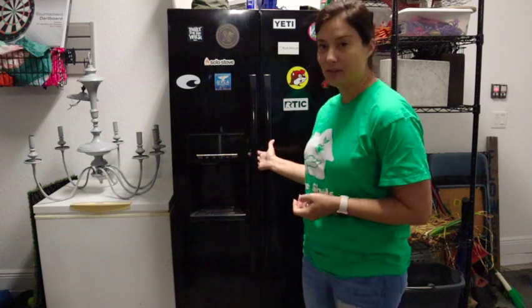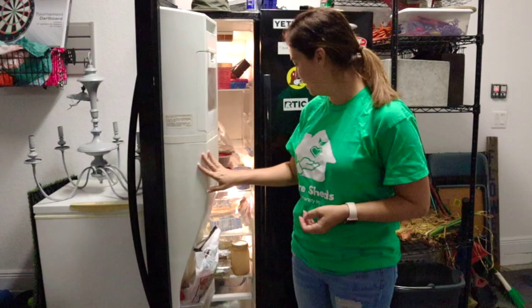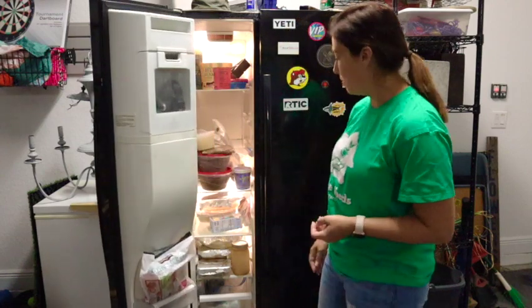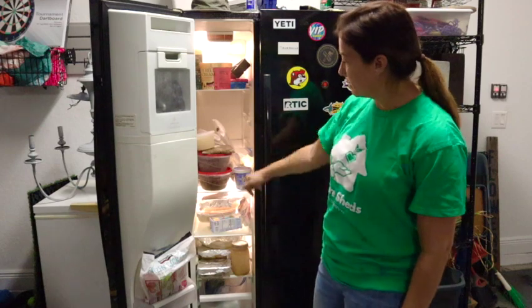Welcome to my garage. I am gonna pull out some meat that we have today. In my garage we have an extra refrigerator we bought off Craigslist for like $100. And we keep a lot of our extra stuff. I just thought I'd show you. I'm not the most organized person in the world, but this is kind of where I keep all my freezer meals. I have them stacked in glass containers, some in Tupperware.